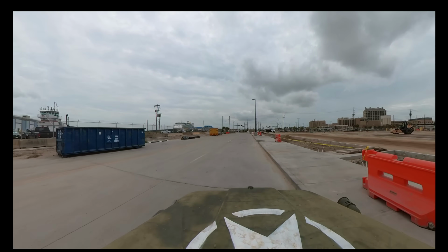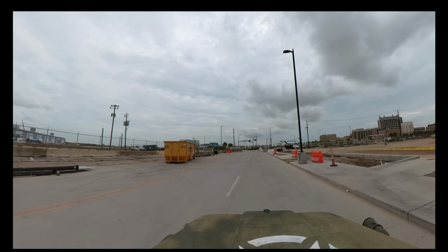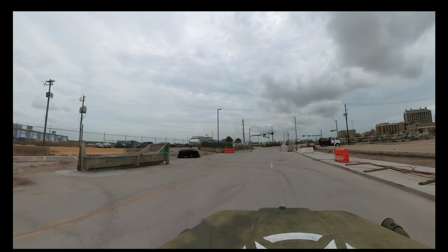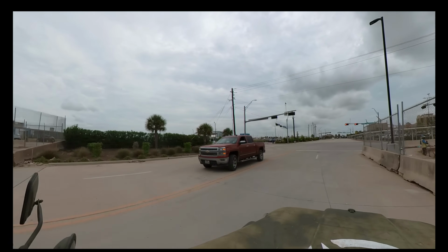So now let's get down to the public area where I usually fly from. And we'll get the drone in the air, fly over Pier 15, see if anything is happening on top of the building or just around the building.